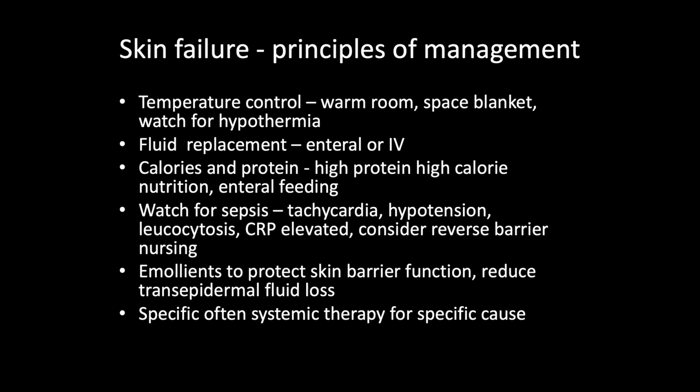They need fluid replacement, and this may be either intravenous or enteral. They're catabolic, and they need lots of calories and high protein intake as well. Again, this may require either enteral or occasionally parenteral feeding. It's important to watch for sepsis. Clues to that are going to be tachycardia, hypotension, leukocytosis, elevated CRP.